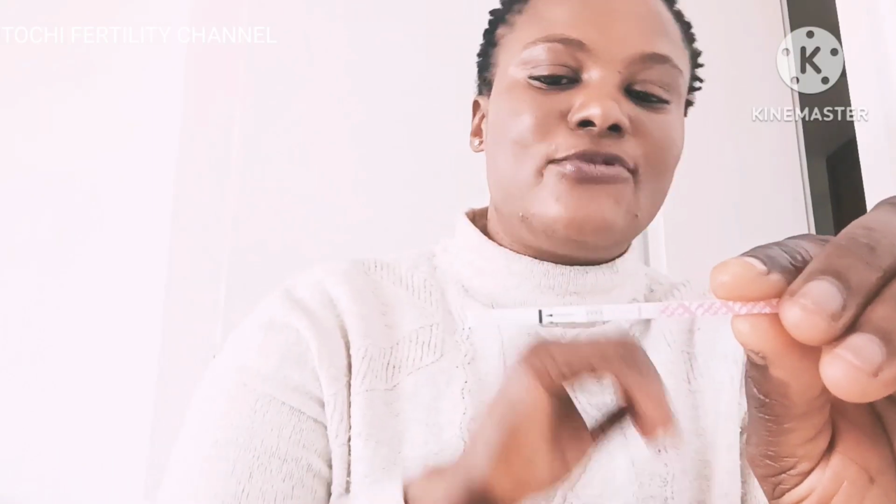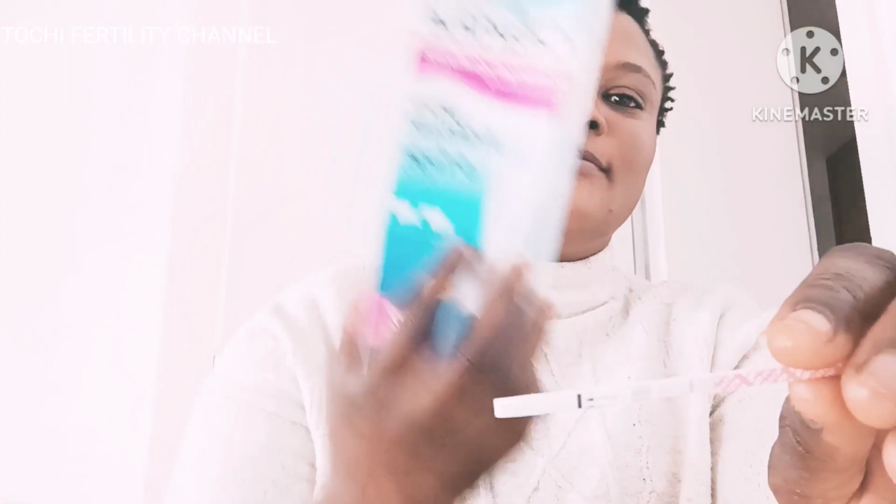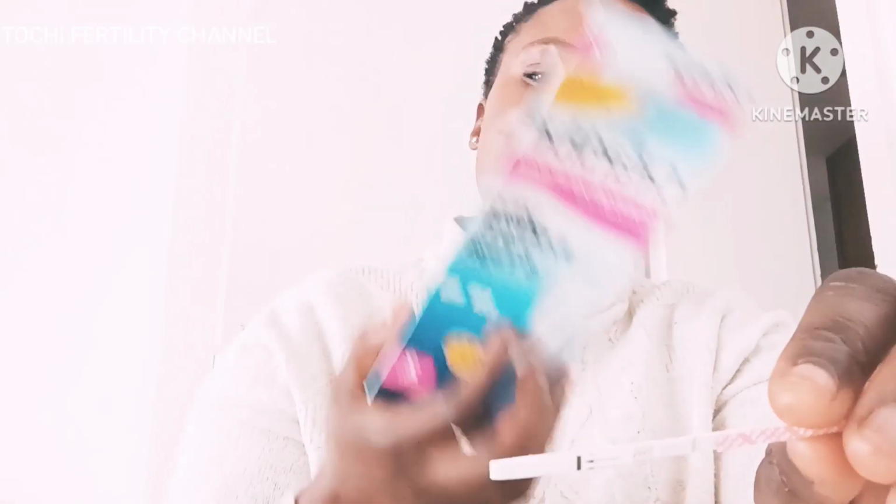Do not take water, anything liquid, before conducting this test. If you are under hormonal drugs, please try to stop before you do this test. And also try and buy Clearblue. This is 99% accurate, because sometimes if you use this one, you might not be ovulating, yet this one will be showing you that you are ovulating. So if you want to be really sure and clear, use this Clearblue like the name applies.